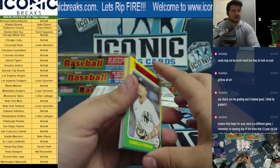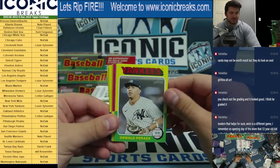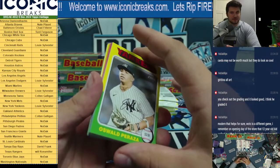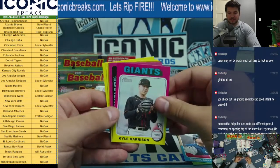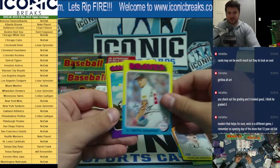I like these throwback cards. When Platinum Anniversary 23 comes out, I want to rip so much of that. That's my stuff. Throwback to, I think this year's going to be 54 design. Yeah, the 1954 design will be this upcoming one. Salvador Perez, Michael Amaya, Kyle Harrison, nice rookie again. Nellie Fox, Ernie Banks, Rodón.